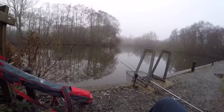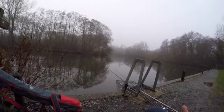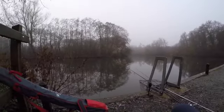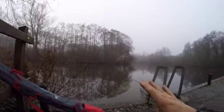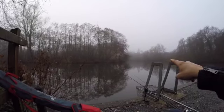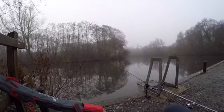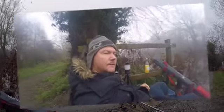And 2 rods, 2 dead baits, herrings again. I've got some Joey mackerels, but they're a bit small. I ain't got so much confidence in them. So anyway, I've got a large whole herring out straight in front, and we've got another one about halfway across towards us here on this side. And yeah, there's a nice bit of colour in the river still. And let's see what happens.